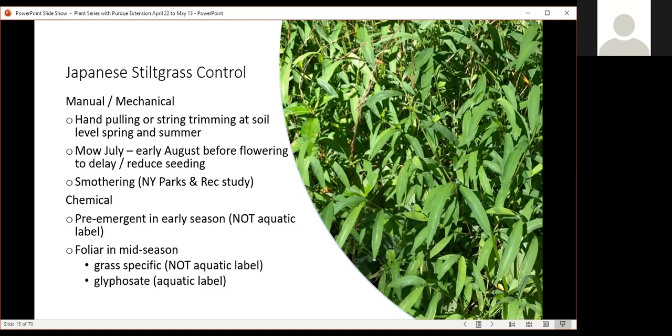One way to tell you have stilt grass is if you look at that picture, you can see that really silver line down the middle of that blade. That's a really good way to tell if you have stilt grass. It looks like a miniature bamboo. I've heard a lot of people say that. And the way that the blades grow, it's correct. It does kind of look like a low-growing bamboo. Okay, that's stilt grass.